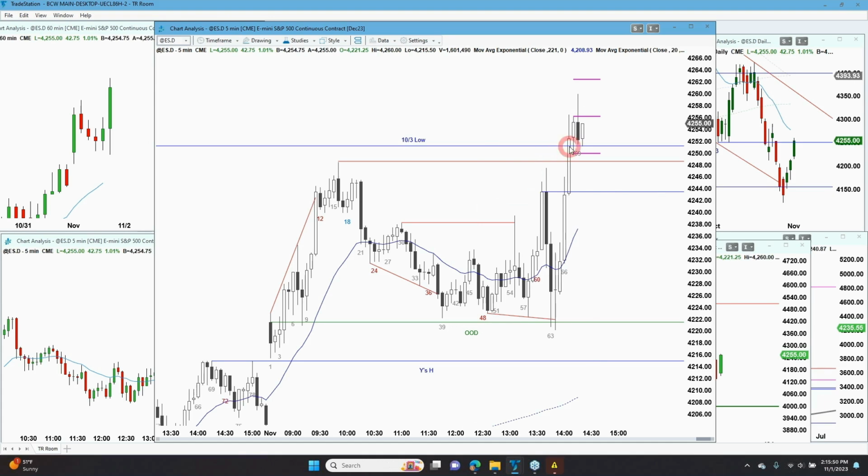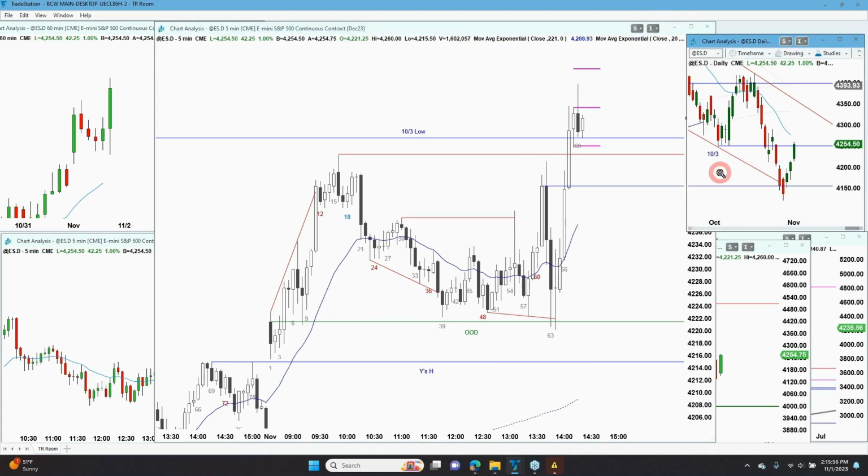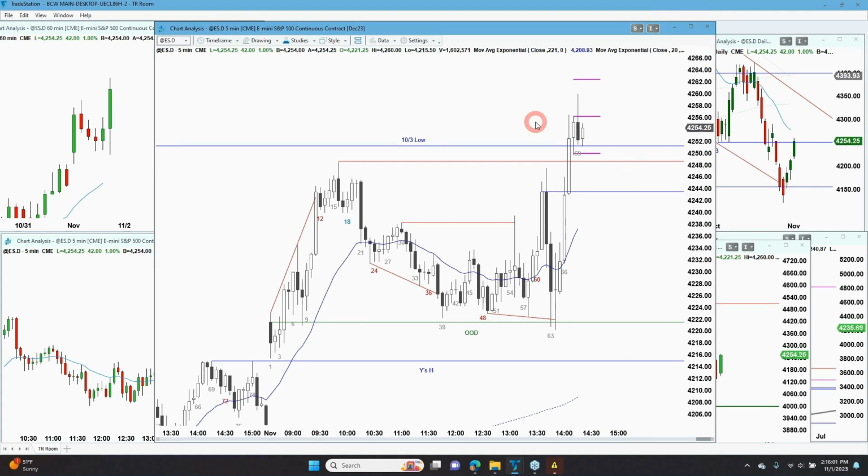You can see we're testing the October 3rd low. Low of this bar, 51.25. Low of the October 3rd low, 51.25. So let's see how this bar looks in the next few minutes. Would I sell the high of 70? I would not. But I would certainly consider getting out of longs at 70 and really below 69. 70 lowers the probability for the bulls.